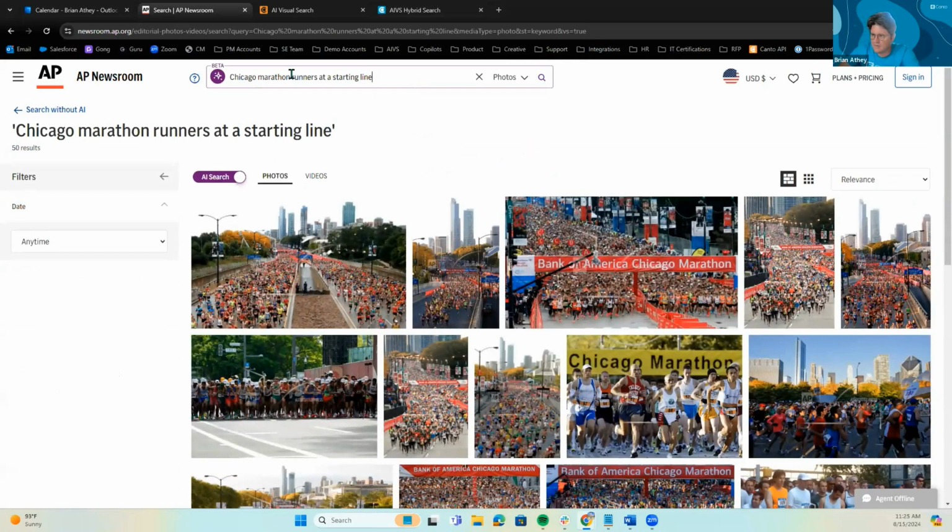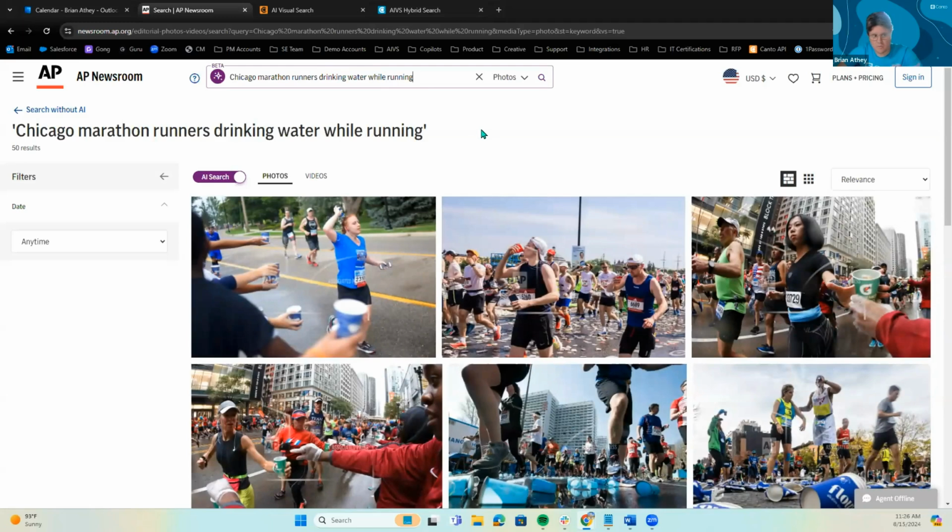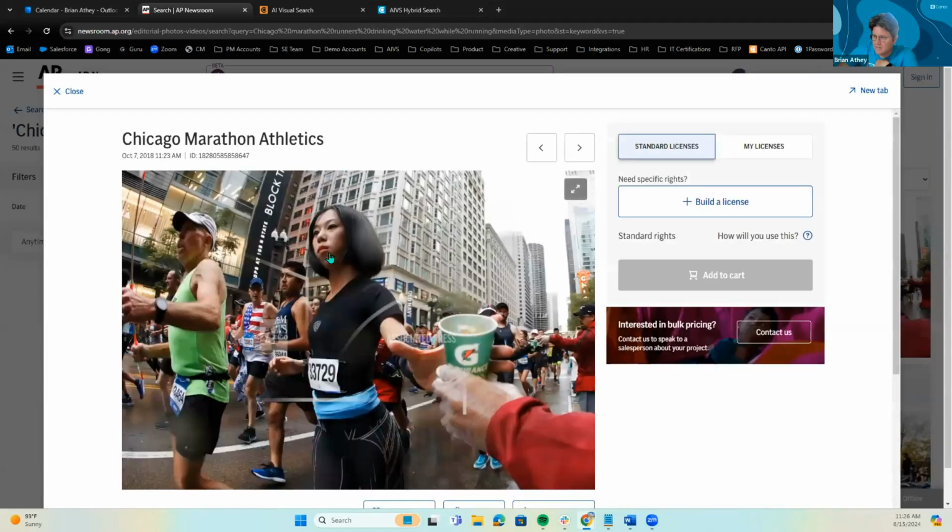Let's take it a little further and say, maybe I wanted to show that the runners are drinking water during the race and staying hydrated, right? So we'll say Chicago Marathon runners, and then we'll go for drinking water while running. So I'm using natural language here in order to do that discovery. You notice how the results are happening instantaneously as well. And now I'm getting exactly that search that I wanted. I can even put in like Gatorade cup as well.